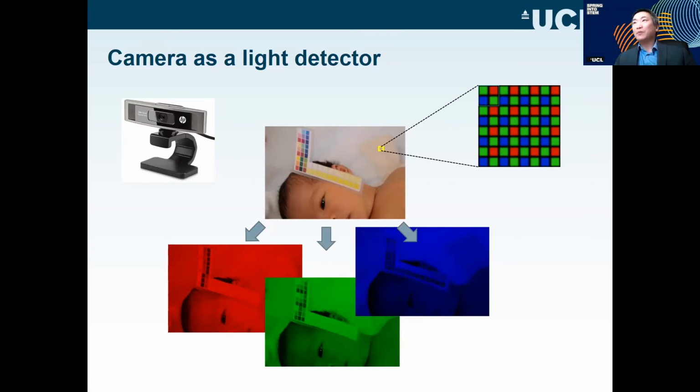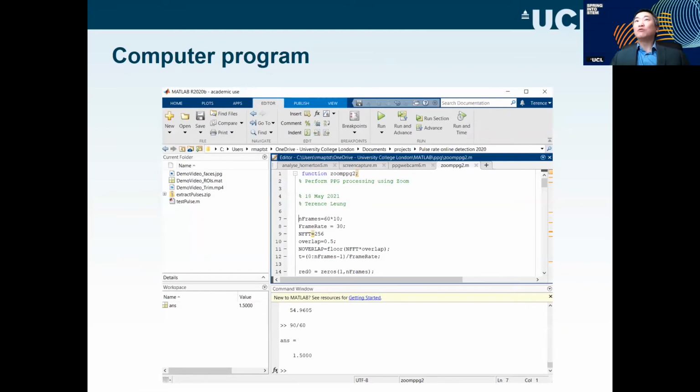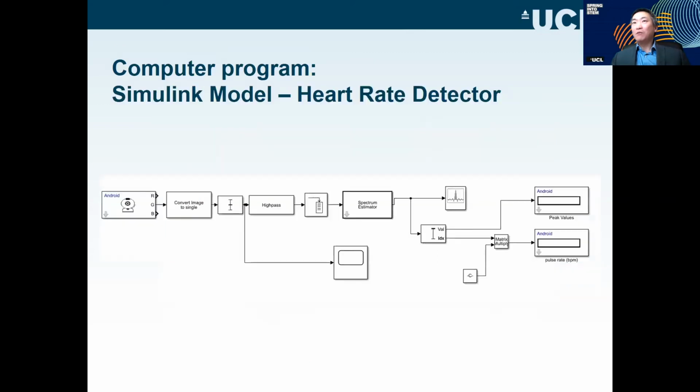Okay, so what happens is, in fact, we cannot detect all the lights in the photograph. We only capture three types of light. So in fact, a color picture consists of three combined together: a red picture, a green picture, and a blue picture. Okay, so if we only analyze the red picture and also the green picture, then we can get our optical measurement, right? So just like before, although before we actually used red light and green light, now we basically use white light, but we only detect the red part of the light and the green part of the light. Okay, so we then go on to write a computer program, and we can build this program that can measure heart rates using a webcam. All right, so this is our program.